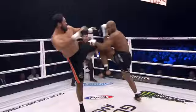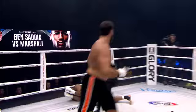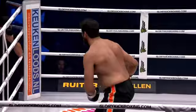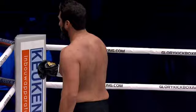It was D'Angelo Marshall really trying to close the distance, which is a good strategy, but you've got to be smart about it. Here it comes as he's trying to walk in. Jamal Ben Saddik throws his straight punches. And D'Angelo Marshall's just opening up a little too much versus those straight punches. And that was the first knockdown. And Saddik just looked good. He just got in there, got aggressive.